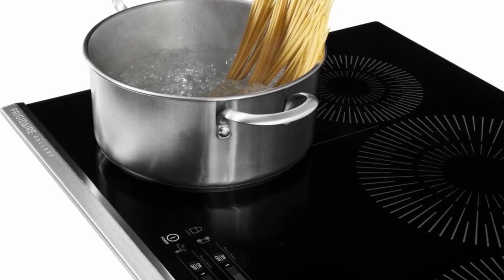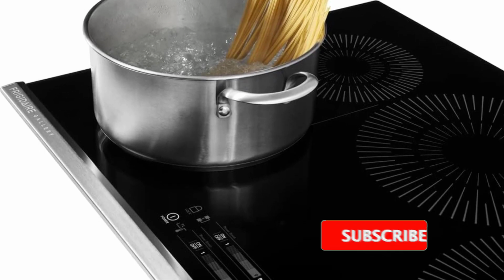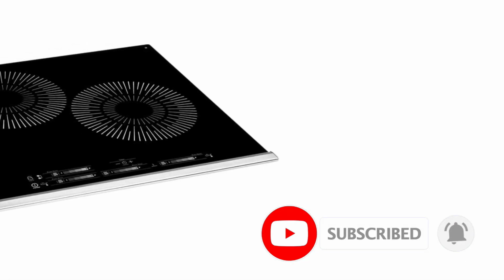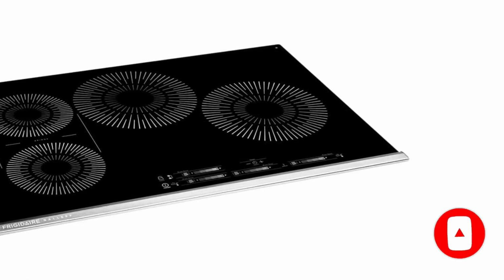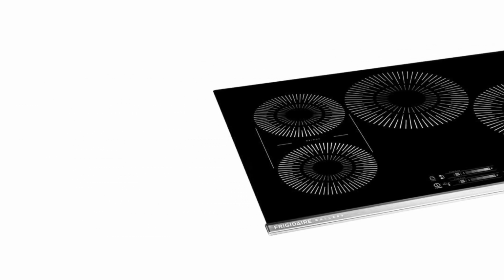This cooktop has a conveniently located touch-based control panel in front of the 2 larger burners, so you don't need to reach over hot cookware to make adjustments. The controls are a little temperamental, especially if your hands are wet, but they provide tight temperature control.